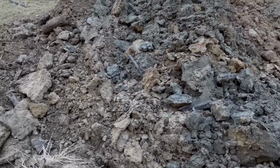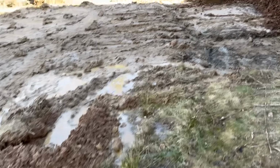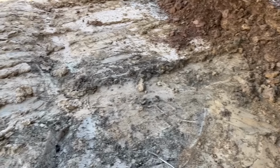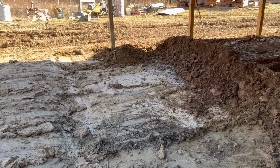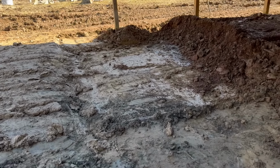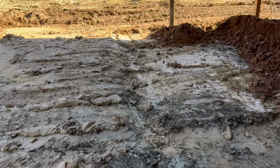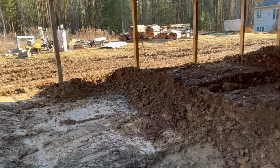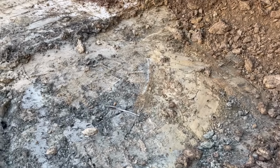So this is the stuff I took out of there. Tree stumps, clay, all organic crap. Making a mess. We're gonna go get the excavator, and I wanna box that out a little better. It's hard to get it nice with Kevin the Kubota. I want to get it nice and flat and box it back to about here. Then I'll put that heavy gravel in there so that we got a good base, and then I'll get some fine gravel to top it off. But we're getting down there where we need to be.